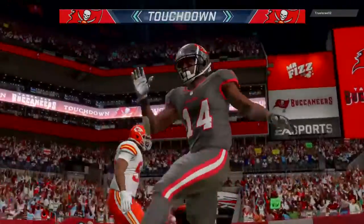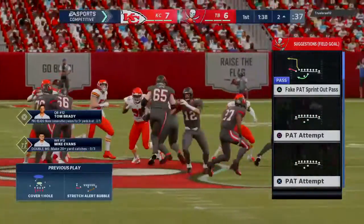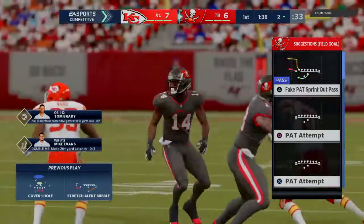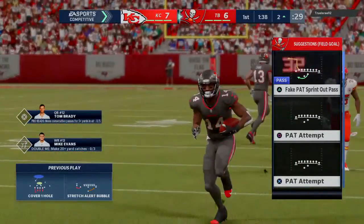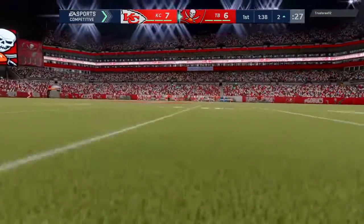Touchdown, Tampa Bay. Chris Godwin, 50 yards. And the Buccaneers are an extra point away from tying up this football game. As a former DB, you might not like to see that, but from a wide receiver's perspective, those are the plays they dream of.